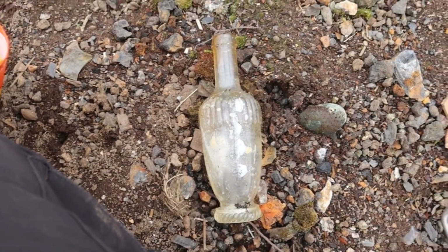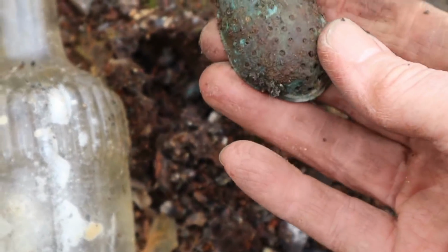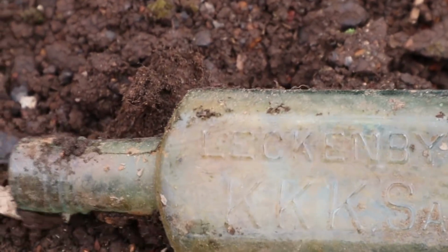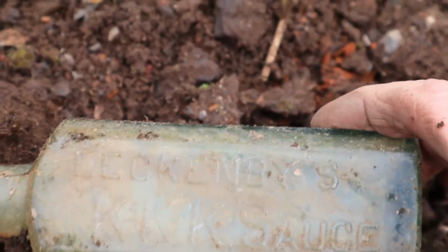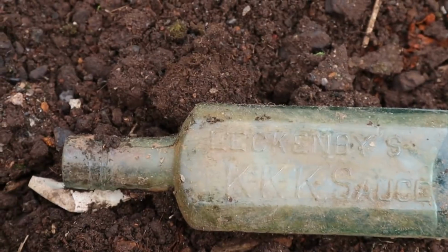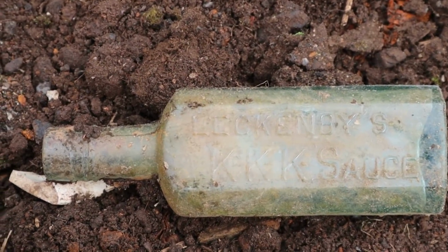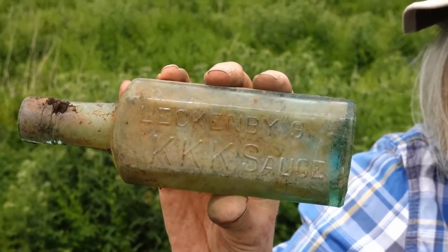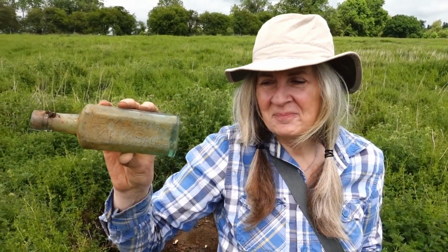Might be able to make something with that. It's Leckenby's KKK sauce. I don't know what to say about that, to be honest. Oh, yeah, that's an unfortunate name for your sauce. Wow, okay.